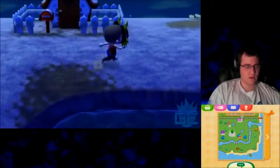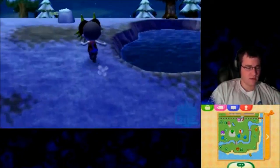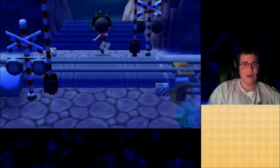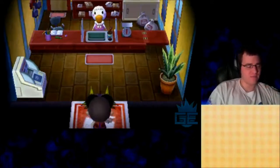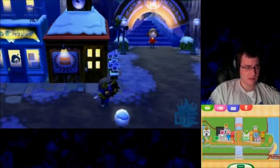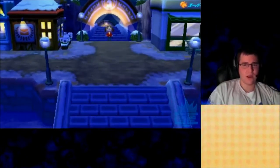Crap, I need to water that. I'll water it, like, off screen, because I really need to water that before it, like, dies. My only hybrid of the town, and it's about to die. Give me three keys. For the love of... I don't have any space! This is why you come more prepared. Because, yeah, I don't know where half this stuff came from that I'm carrying around with me.